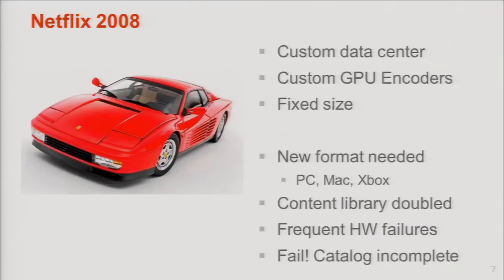Then come fall of 2008, we found ourselves with the opportunity to roll out a new PC player, a new Macintosh video player for Netflix, and also our big jump onto televisions by launching the Netflix player on the Xbox. There was such an amazing lack of standardization around video streaming in those days, and still is today, that we had to create new formats for those players, or one new format for those three players.